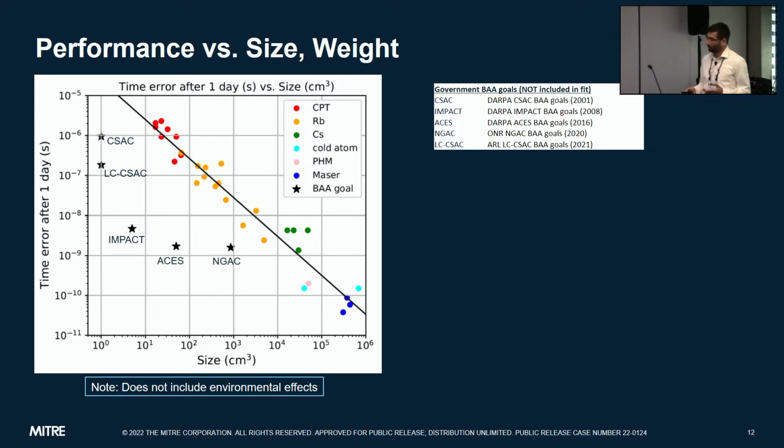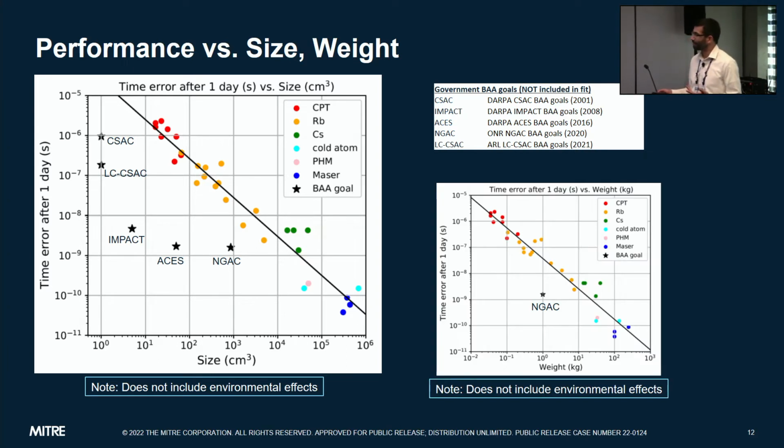We can also plot it versus weight. There's not much to say there. Size and weight are very correlated in electronics products. And we see the same trend line. I haven't shown the exact equation here; that's in the IEEE paper. The exact equation doesn't really matter.